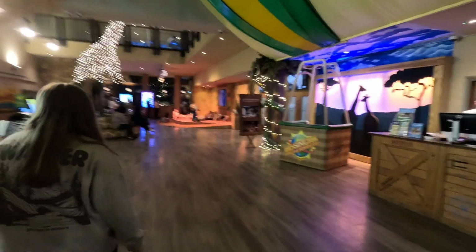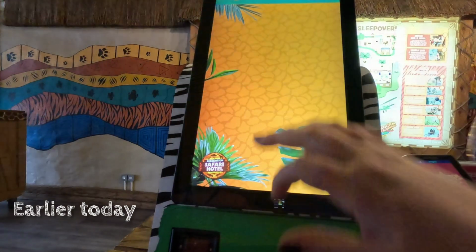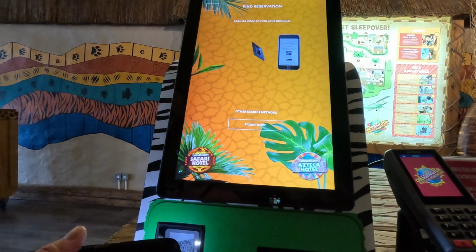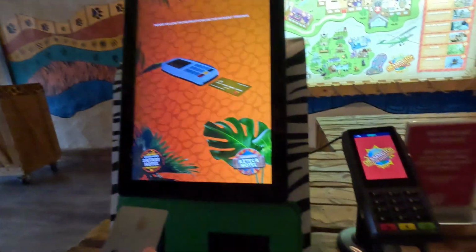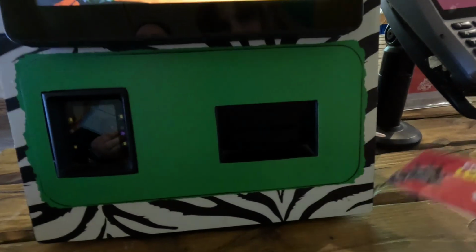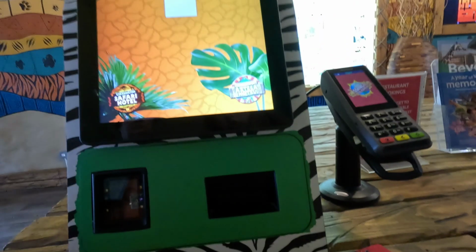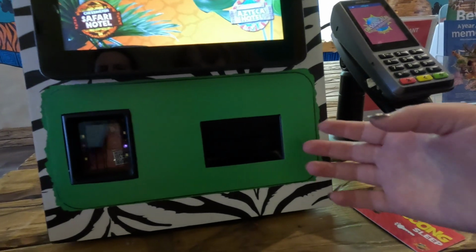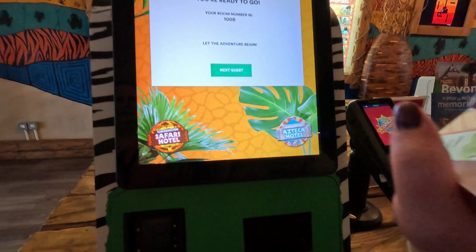So when you come into the hotel, you've got a check-in desk on the right-hand side. And you can also check in on the left. This is what they advise you to do. So we're just checking in. Pick up my key. So confirm, click agree, confirm and pay. So then you have to put a deposit down. Deposit £5, which you get back at the end. Cheeky. Yeah, we took the key. It's encoding it. Room 1008. We're going to have a check.